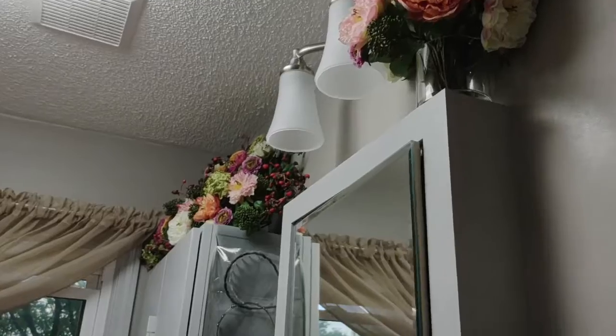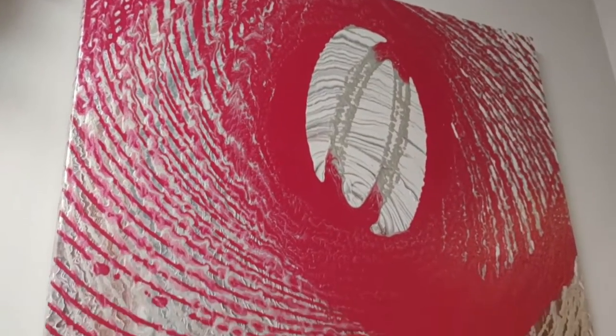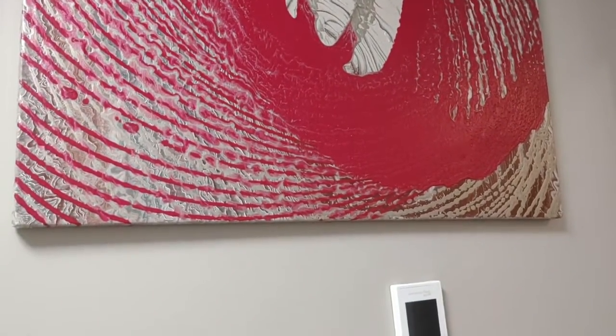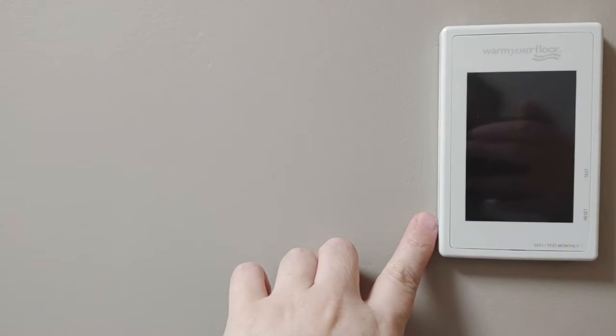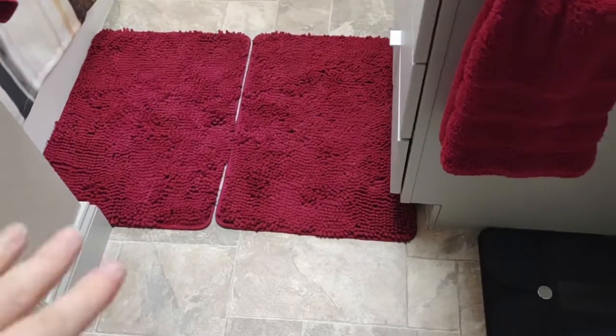Put some decorations up there, as you can see. And then this is the painting I did, if you follow the acrylic pouring stuff. So one of the things that's different is I now have this box. This box is the temperature control for the flooring.